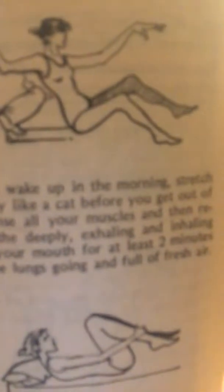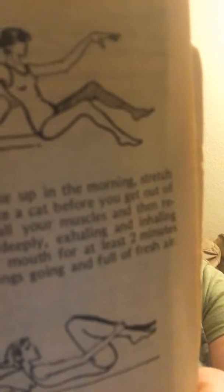Then the second one is pull your knees up to your chest and hug them tight. That's the one my physical therapist tells me to do. And of course they're skinny people.